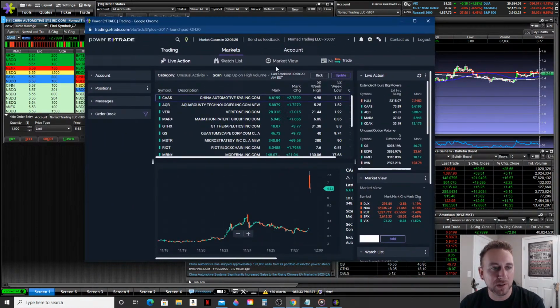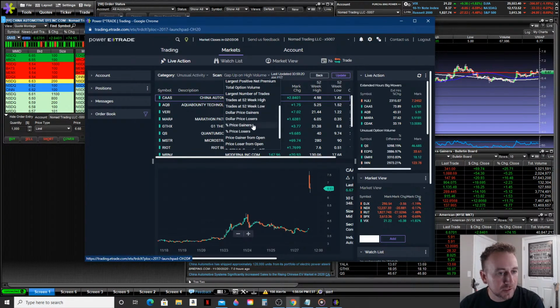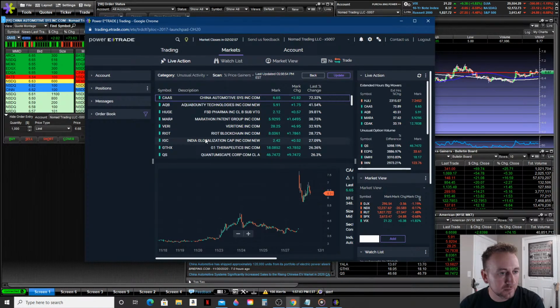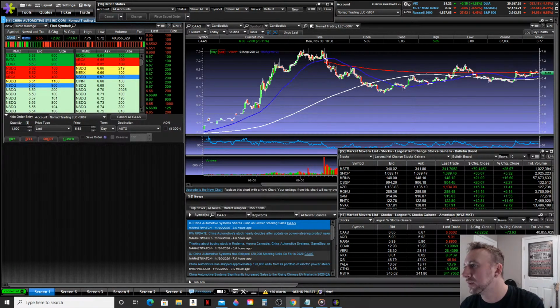So there's Power ETRADE, and it's scanning gap up on high volume is what I have it scanning right now. It's got CASS, AQB, Vary, Mara, so it's got a lot of the high ones. Let's see. Percent gainers. It does not have SNDL on there for some reason. Probably because it's under $1. Maybe percent gainers doesn't do it under $1. Not very well versed in the Power ETRADE, honestly.